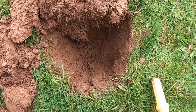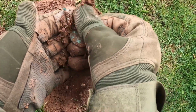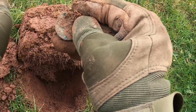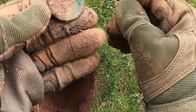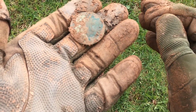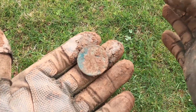Oh, it's a coin. Wow. Okay, not silver. Yeah, a bit crusty, a little bit bent. Yeah, okay, I think I have to clean that up later. Pretty sure it's a coin. I think there is some detail left on it, so we'll try and figure what that is later on. Yeah, there is writing on the outside. Definitely a coin of some kind on hole number 3.